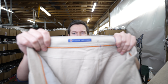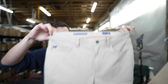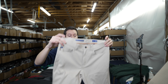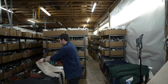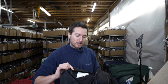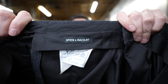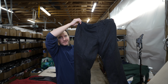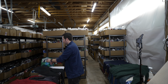Ben Davis shorts do really well, so that was a good one. Another new brand for me is Stitches Britches. These are just some men's lightweight chino pants. They are nylon. These go for about $34 to $45 in a great sell-through rate as well. So that was nice. Here is another Spire and McKay men's wool pants. These don't go for nearly as much as the blazers do, but these go for about $45 to $65 depending on condition. This is a good size too, size 33.